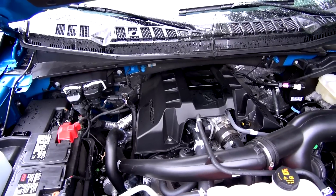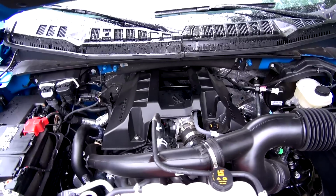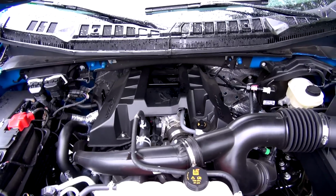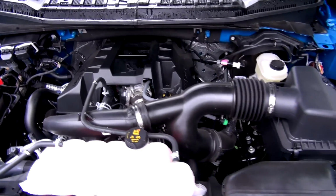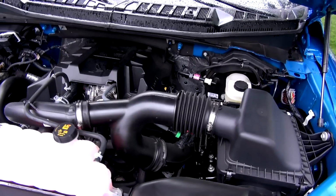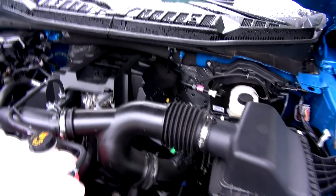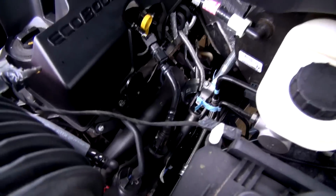At just 2.7 liters in displacement, it's by far the smallest engine available in the half-ton segment. But what it may lack in displacement, it makes up for with boost. This small engine borrows a lot of technology from the 6.7 liter Power Stroke diesel. It's got direct injection, turbocharging, in this case twin turbocharging, and a compacted graphite iron block to put up with the higher cylinder pressures from the turbocharging and its 10-to-1 compression ratio.